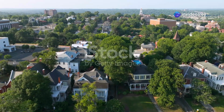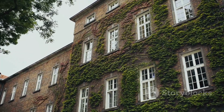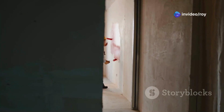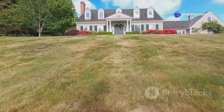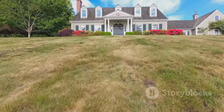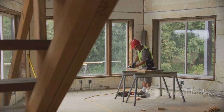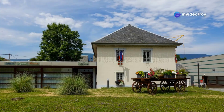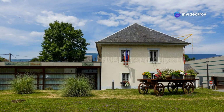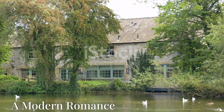Today we're diving into historic homes. There's just something special about a place with history seeping out of every nook and cranny. But let's be real, sometimes those beautiful old homes need a little love to meet modern needs. We're talking about modern makeovers for historic homes. From charming English cottages to stately colonial houses, we'll explore how to update these timeless structures without losing their character. It's going to be a fun one, y'all, so buckle up. We're about to uncover the secrets to transforming these historic gems into dream homes for modern living.